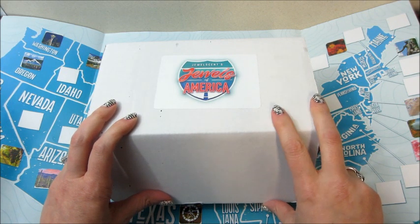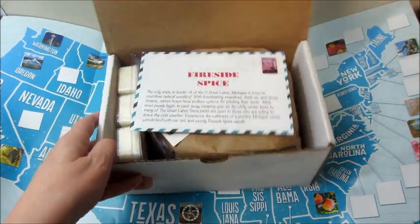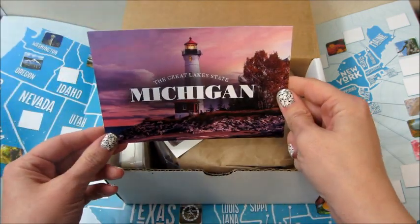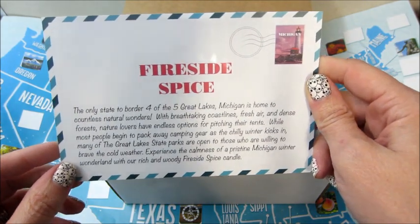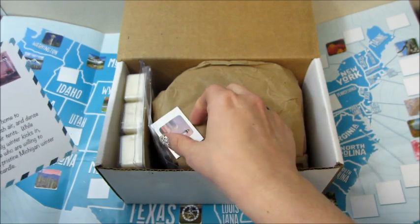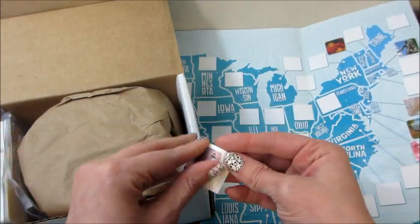Today I have my unboxing for JewelScent. This is Jewels of America, their monthly subscription, and this is my November box. This month's location is Michigan, and the scent is Fireside Spice. Then it just talks about the scent a little bit. We also have our sticker, which I will put on here.